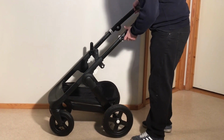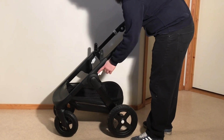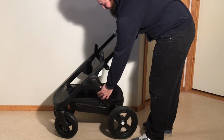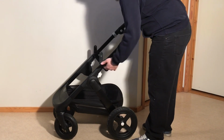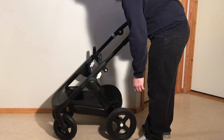When you get down to the central fold, this is actually quite a simple system. When you pull up on this, a metal peg that is poking into a divot in the back frame pulls out and allows it to fold forward. So it's not an overly complicated mechanism, and again, also one that doesn't tend to have that many problems.